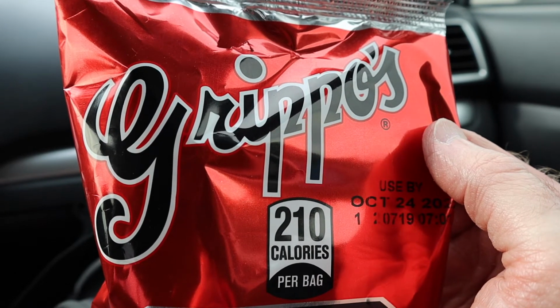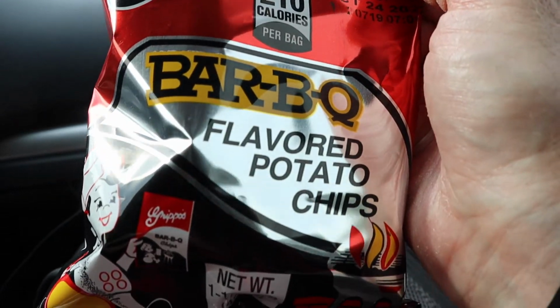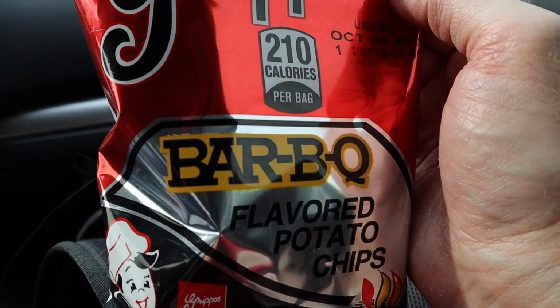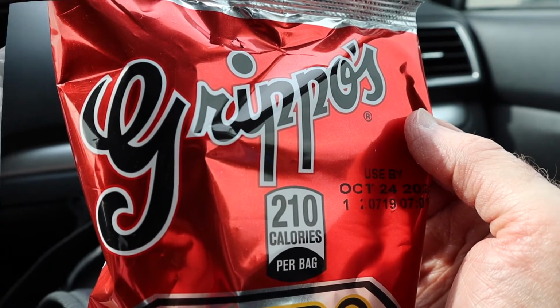And for those of you who are not from the area, these are Grippo's barbecue flavored potato chips. They actually have some heat to them. They're delicious. So if you're ever in town, be sure to get some.